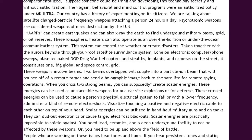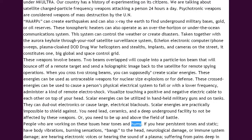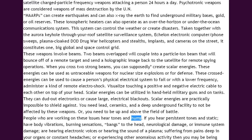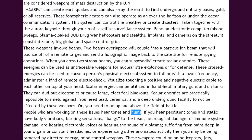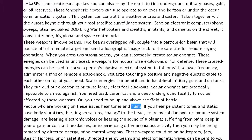People who are working on these issues hear tones and hums. Remember the humming noise, folks, that I talked about? And HAARP? If you hear persistent tones and static, have body vibrations, burning sensations, bangs to the head, neurological damage, or immune system damage, are hearing electronic voices or hearing the sound of a plasma, suffering from pains deep in your organs or constant headaches, or experiencing other anomalous activity, then you may be being targeted by directed energy mind control weapons. These weapons could be on helicopters, jets, stealth fighters, or on satellites.